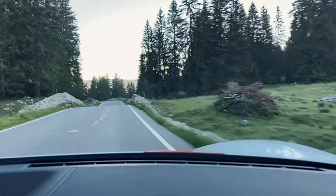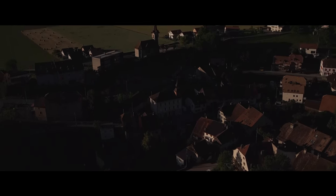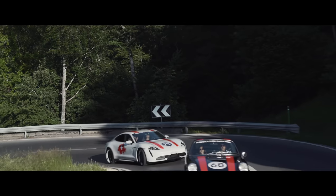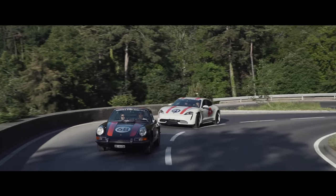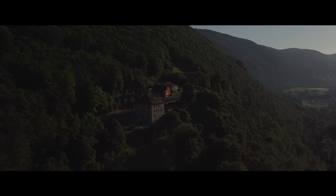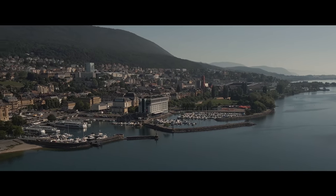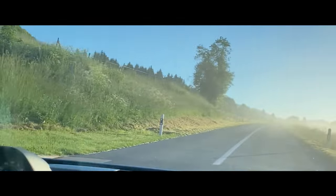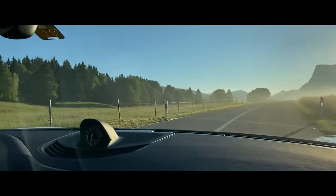The sun's coming up and we're driving some pretty stunning mountain roads. Look at this, we're going to see a bit of everything. I mean, 1,700 kilometers, there's going to be a bit of everything. Look at that morning fog. It's 6:30 a.m. right now. Look at this. It's unbelievable with the sun which has just come up. Wow. I'm sure we're going to see some pretty beautiful things, but this is too cool not to share.